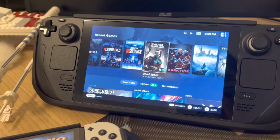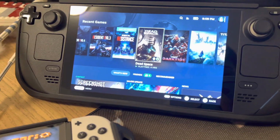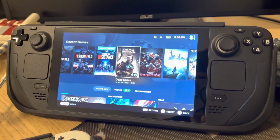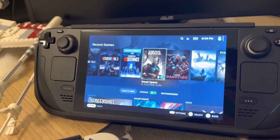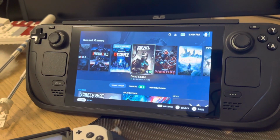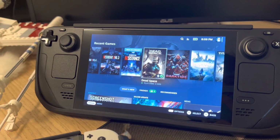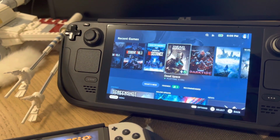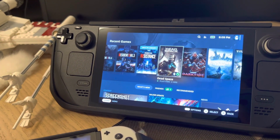That doesn't seem like it makes a whole lot of sense to me when you can just buy a handheld that has Windows running natively on the device. So that is something that's very big that I just wanted to touch on. I know you guys are probably sick of hearing it if you've seen those other videos, but I'm just nailing that home. That is an important thing and it shouldn't be completely overlooked.